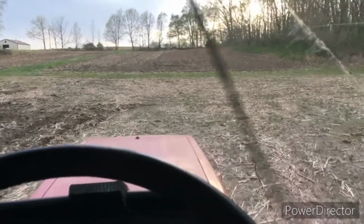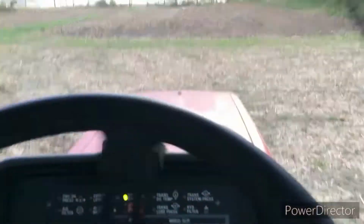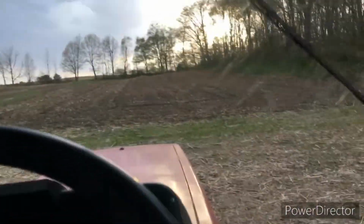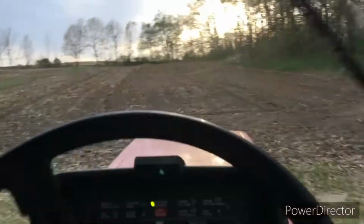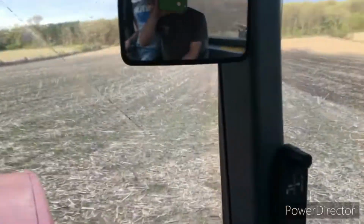And, well, it's a pretty good sunset today, too. This tractor does look pretty. It's painted up nice and red. Turn this around. And then, well, we got a fair amount of this to do. This ain't gonna be the last day yet.